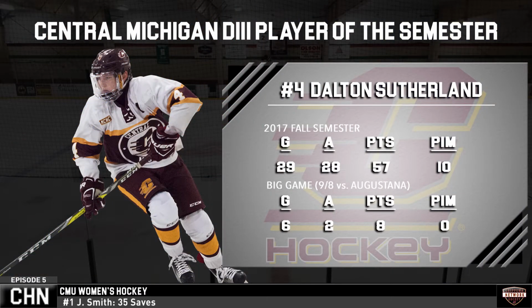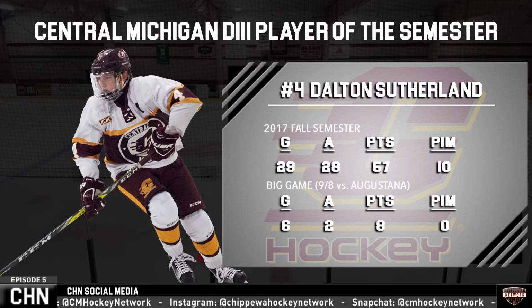He's the face of this Central Michigan program right now. He plays the game the right way. He's a level-headed player, and his scoring touch has honestly been on a different plane from last year. Dalton Sutherland has always been a phenomenal player. From his freshman year onward, he's been great, but the way that we've seen him improve from sophomore year into this year, it has to be coaching. It has to be the way that these players have come together and bought into this system.